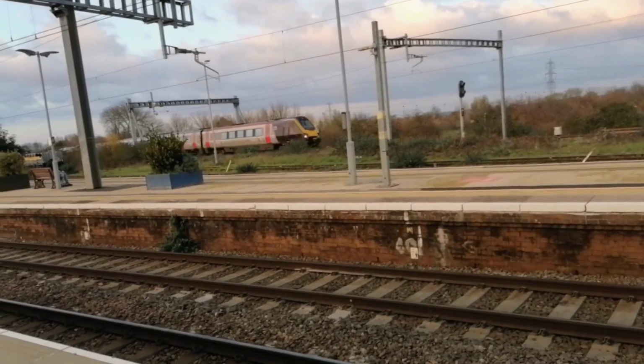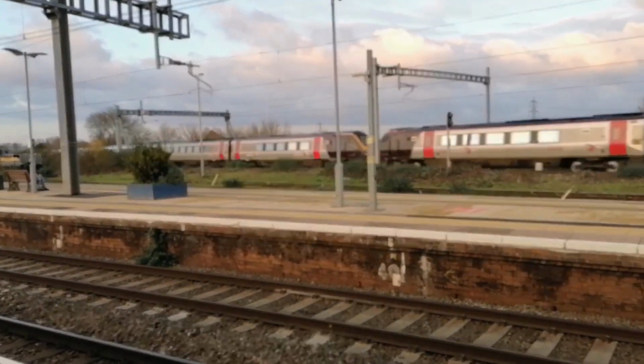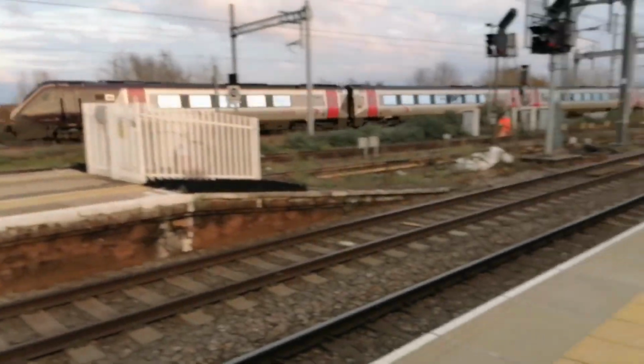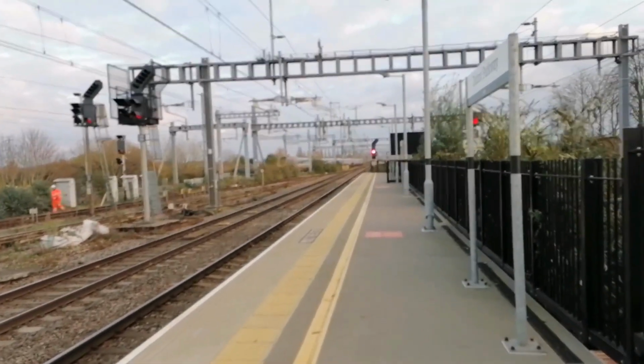There's a Voyager from Manchester Piccadilly. 220025 and 221152 from Manchester Piccadilly to Bournemouth.